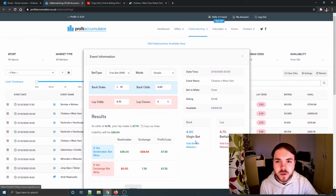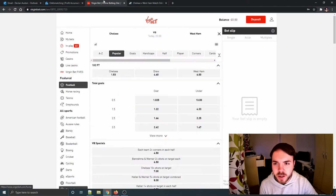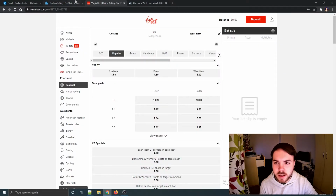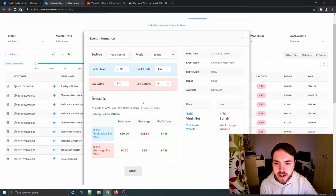So let's go over to Virgin Bet, open the Chelsea West Ham game again, check what the odds actually were. It was for it to be a draw. It's still 4.6, and then over here for a draw, it is a draw. Not a draw is 4.7, which is fine, and we're going to need £28 in the Betfair account. So let me go deposit that £28 and I'll be right back.